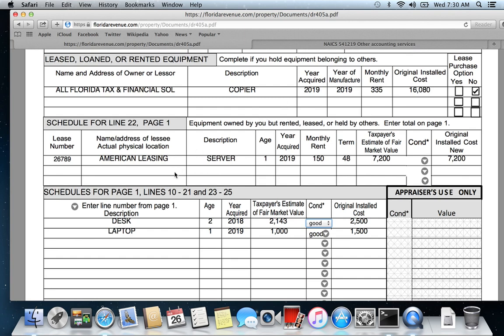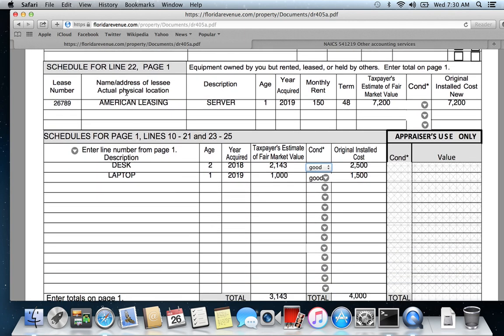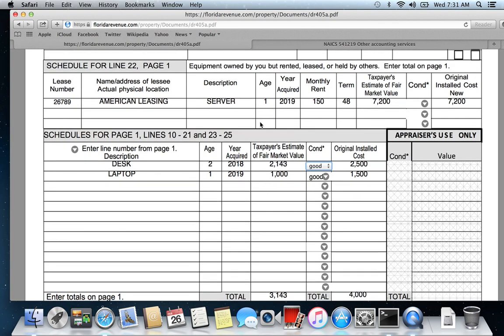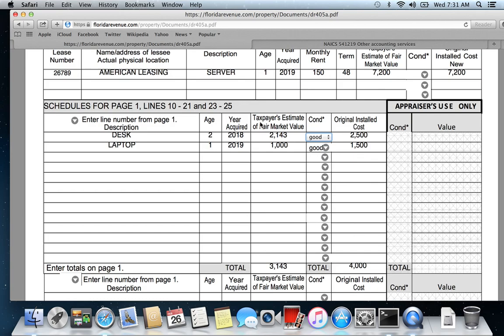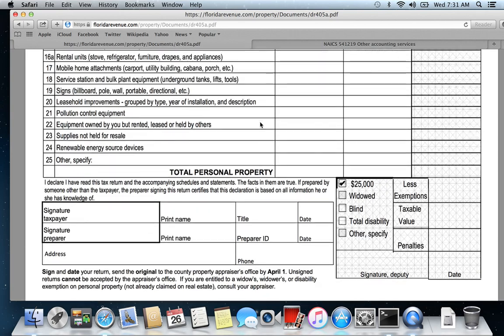It's pretty straightforward. The next section here, line 22, is if you actually have equipment that you lease from another company. So a lot of people will lease their servers for their businesses. They don't own them, they lease them. Businesses will lease copy machines, those types of things. So if you're actually leasing equipment, the county wants to know about that, how much you pay each month, and what the terms are on it. And that is how you complete and fill out a tangible personal property tax return form.